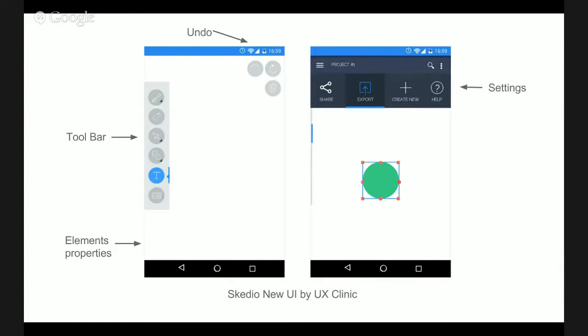Also, we're suggesting some standard user gestures. For example, you swipe from top to bottom of the screen. You can get this menu that you can see on the right screen that gives you the options to share or export, or even create a new canvas. These are options that you don't need all the time, so they're going to be there only when you need them, and not all the time while you're creating your stuff.